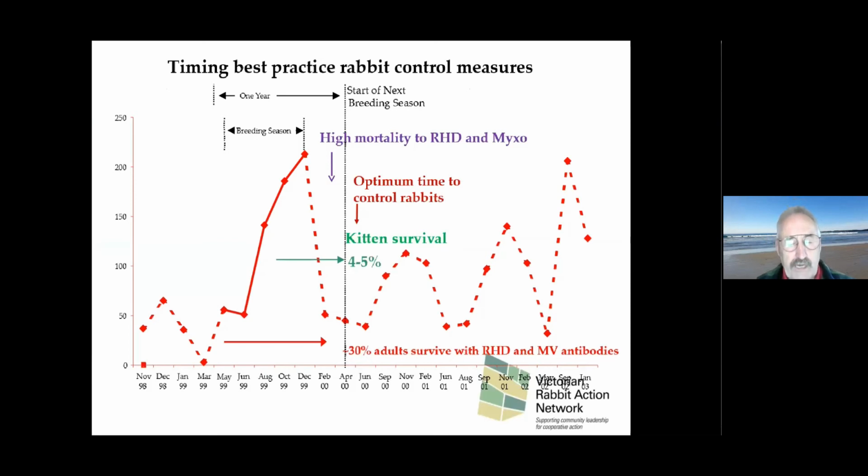Territoriality is broken down because they're not breeding, and they'll move away from the burrow system further, and hence they can get to our bait in our trail, and there won't be as many fights between the warren systems because breeding is one of the major factors for driving territoriality. Burrow system destruction at this point in time, which could be through this March-April period, is very successful.